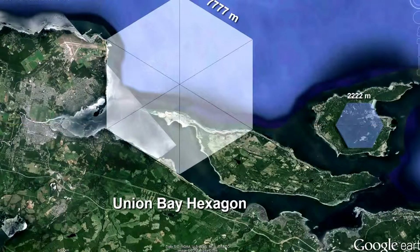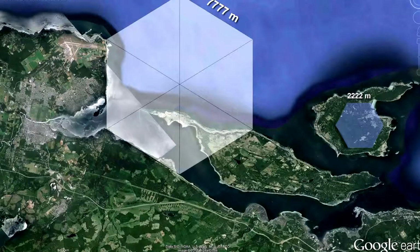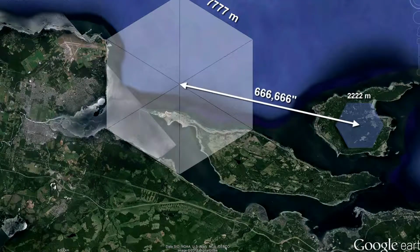It's clear that there is another hexagonal relationship in the landscape, which is mapped by a hexagon with sides of exactly 7,777 meters, following the methodology of assigning repeating digits if the situation warrants. You can already see the correspondence with the geography of the valley, but there are amazing ramifications of selecting this size that cascade throughout the rest of this video series. For example, fitting this hexagon to the landscape as best possible puts it centered exactly 666,666 inches from the center of the Hornby hexagon.